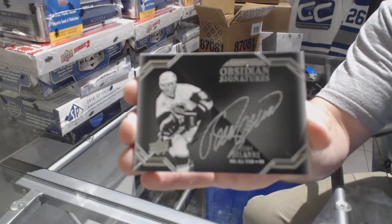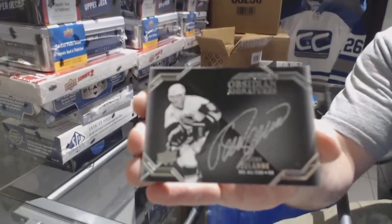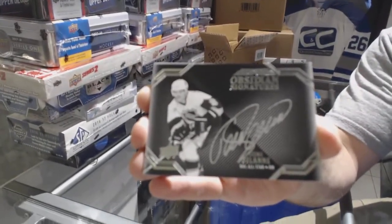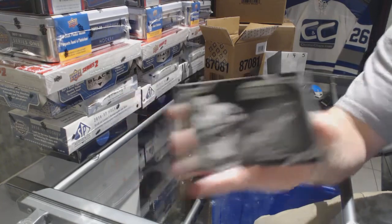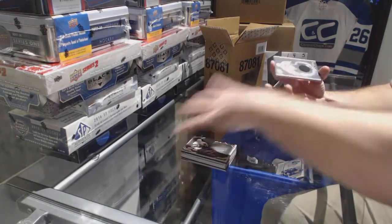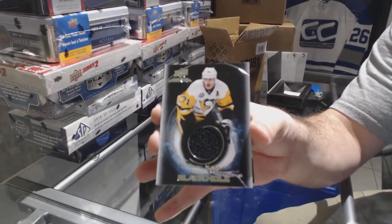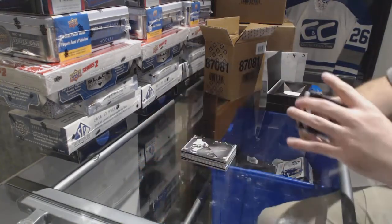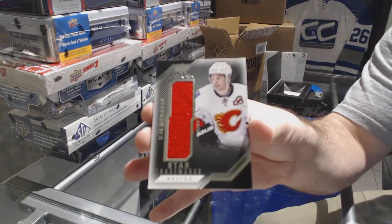Sorry guys, I'm just going to put the camera up a bit, it's a little easier. There you go, Teemu Selanne. We have a black hole jersey, Evgeni Malkin. And a Sean Monahan trademarks jersey.